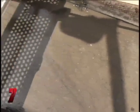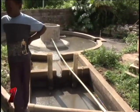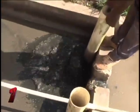Pig farms aren't usually the nicest smelling places. Hence, Mr. Smith tried to come up with an adequate way of controlling the stench. However, he stumbled upon something much more valuable.